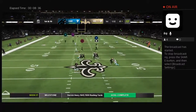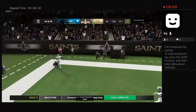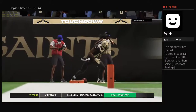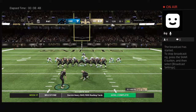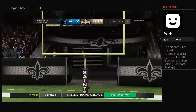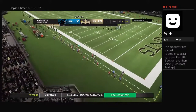Bridgewater to throw it. He lets this one fly toward the back of the end zone. And he's got it. Touchdown, Saints. Tyreek Hill with touchdown number 20 on the year. And the Saints have taken the lead. What's good on the extra point? And that makes the score 14-7.